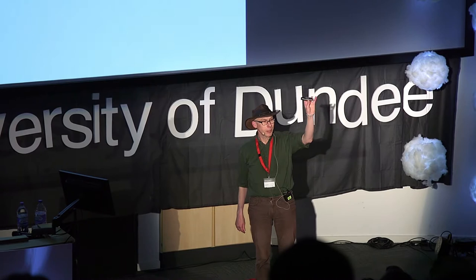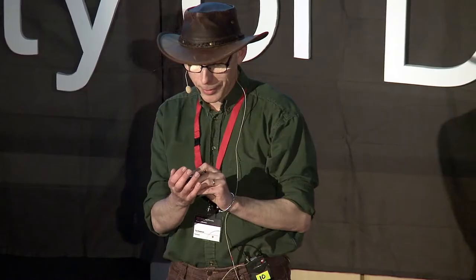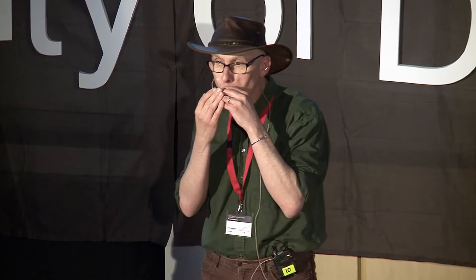This is a harmonica, a ten-hole diatonic D harmonica, $30 from your local music store. This is physics. This is biology. Now, if I put the physics and the biology together, I get something else. Ready? The blues.